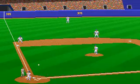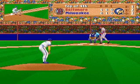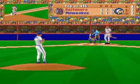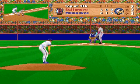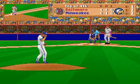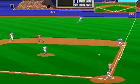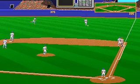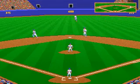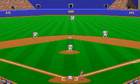Grounded to third. Foul ball. The 1-2 pitch. Fastball inside. That's ball two. High. Ball three. There goes the runner. Line down the line. Stop by the right fielder. A single for number 8, the shortstop.